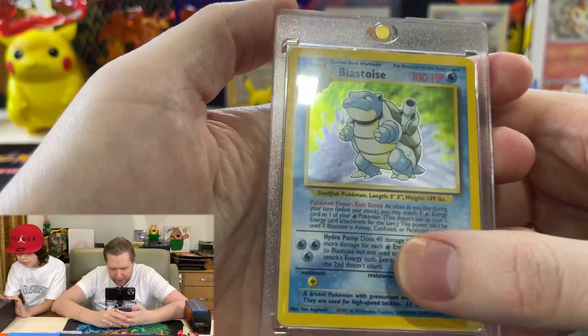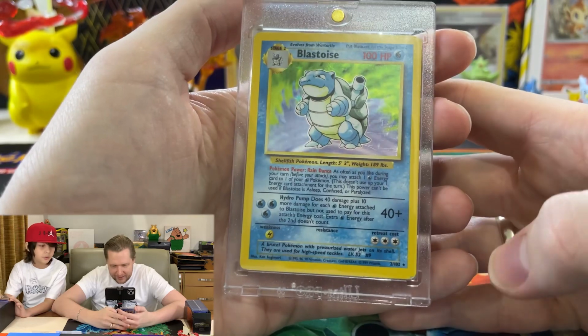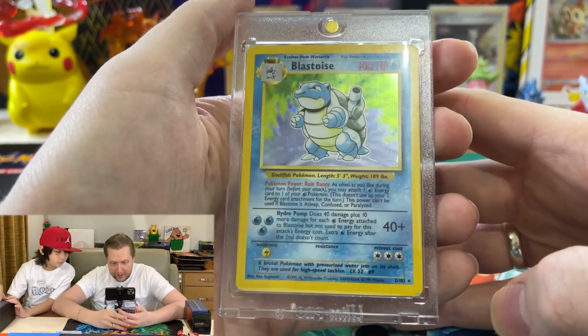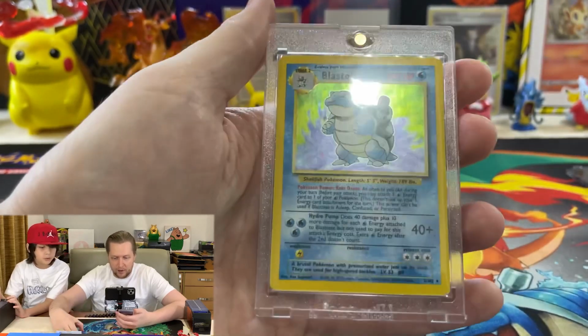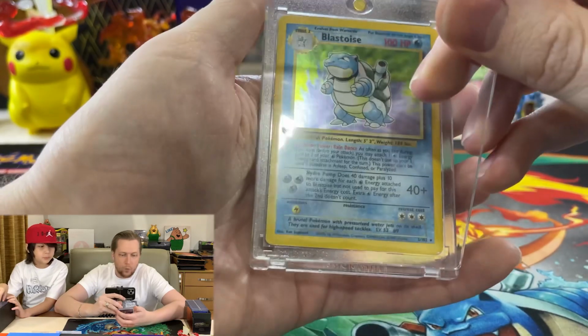Not super heavy scratching, but you can see there's scratching there. Got a bit of silvering on the sides. In this case, the centering is not horrible. But the overall condition of this particular card, I'm still quite happy with it. It's quite good, so it's not the worst of cards.